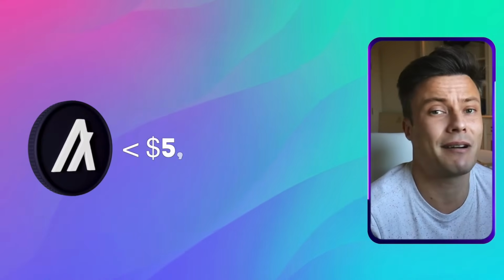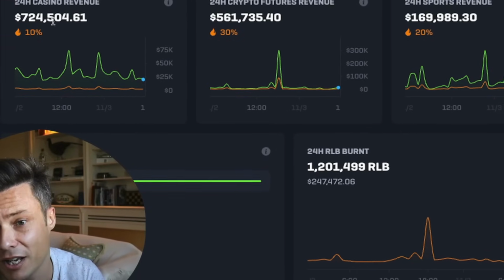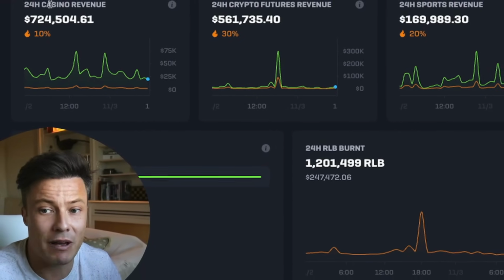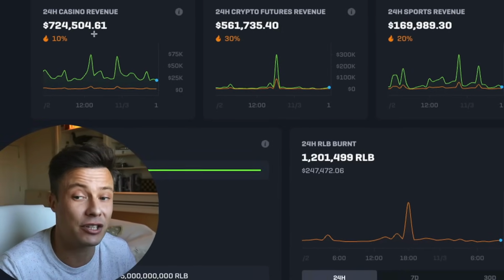For example, recently, I found out that Algorand's revenue was less than around $5,000 a month, which is pretty worrying considering the market cap is all the way up there. But if you look into Rollbit coin, something very different is showing up. If you look at the casino revenue in the last 24 hours, you can see it's $724,000.